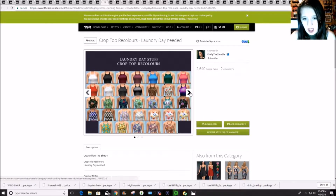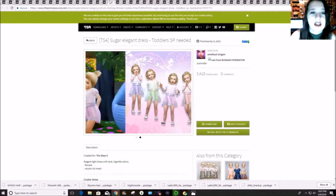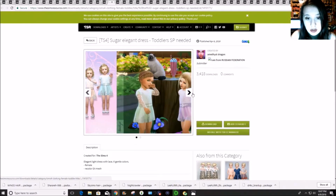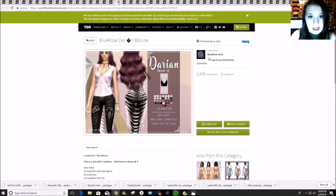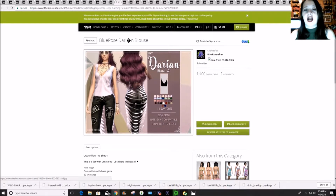So I liked a lot of the patterns in it, and I like that there's more options in them, and I like this top from Laundry Day, so I like that there's more options. So I have that. There's this adorable dress for toddlers. It's cute. This shirt is interesting. I partially like it, and it's different, but I also want to see how it actually looks in the actual game. If it looks cute in the actual game, I'm going to keep it.